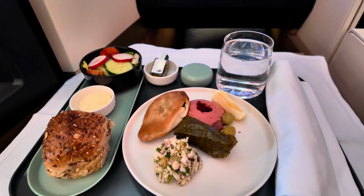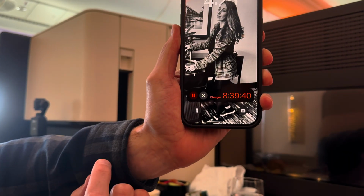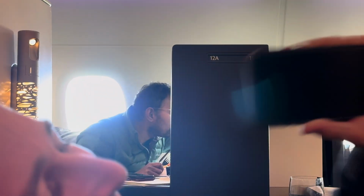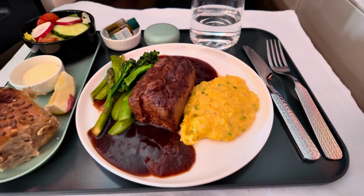Oh, and a quick moment of humanity. Some guy borrowed my charger mid-flight, so I had to set a timer just in case he forgot to return it. It was cool and he brought it back, so faith in humanity restored.